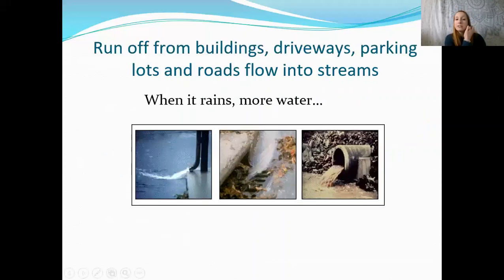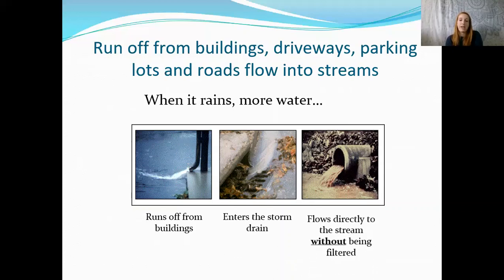So runoff from buildings, driveways, parking lots, and roads flow into our streams. When it rains, more water runs off from the buildings, enters the storm drain, and yes, it does go directly into the stream without being filtered. So you really want to think about how any pollutants that are on the ground can easily be picked up in this runoff and carried to our local streams.